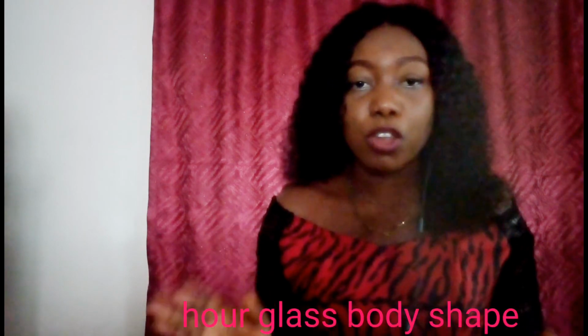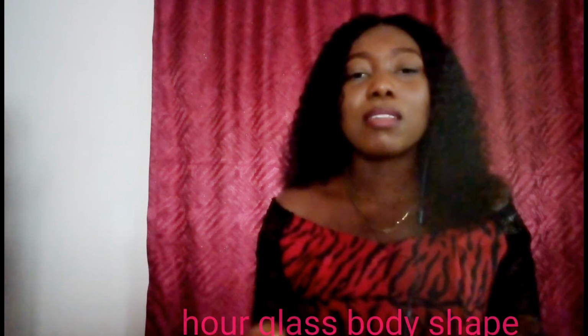Now for the hourglass, since they already have a well-defined body, lots of shape, what they need to do is wear things that are figure hugging, things that hug their body and bring out their shape. They do well with bodycon clothes, clothes that have belts that cinch their waist, fabrics that flow seamlessly. They need to stay away from boxy clothes that will just hide their beautiful curves. That's what the hourglass needs to do.